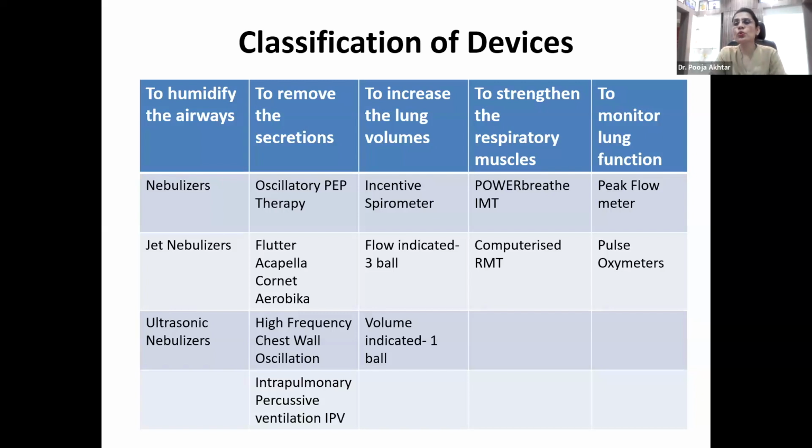Then there are instruments to increase respiratory muscle strength and endurance. Because physiotherapists, we deal with movements, mobility, skeletal muscles. So let me tell you, even the respiratory muscles require strengthening. So we have instruments to strengthen the inspiratory as well as the expiratory respiratory muscles.